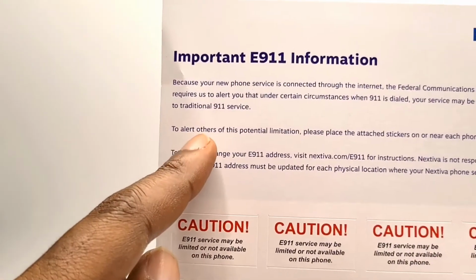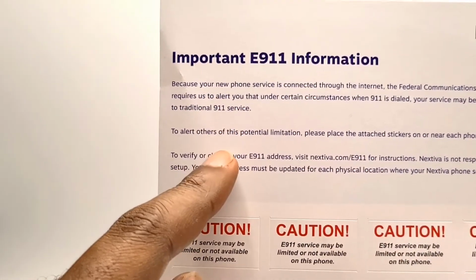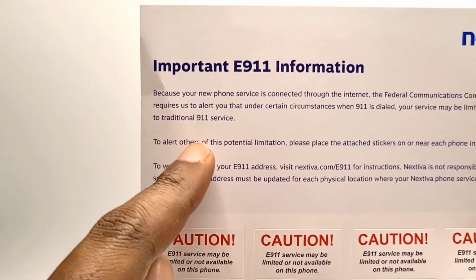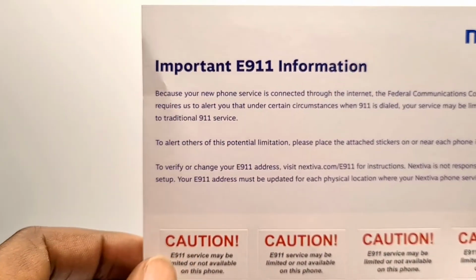When I move to my new house in the next 2 to 3 months, I need to update all of my IP phones here at this location, including my wife's IP phone, to the new address. That way, if I dial 911, they see that I'm at that address and they come to the new place.